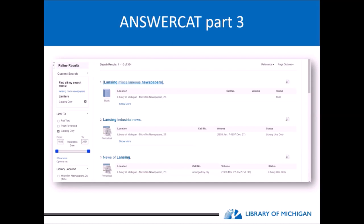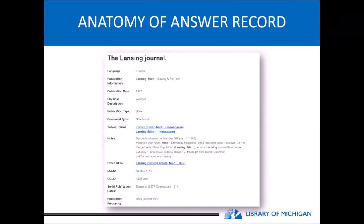So if we were to click on a newspaper in our catalog, a title like Lansing Journal, the record will pop up. And this is the record for the Lansing Journal. I just want to point out a few different things here in the record that are important to keep in mind. You're going to have the publication date, the language, some of the publication information, like who published it. This is Rowley Editors. Towards the center of the record, you should see a notes field. We have here, it says, description based on number 307 and so on and so forth. It tells you about the microfilm.